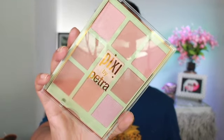For the blush, I'll be reaching for Pixi by Petra. This is their Summer Glow palette, shade Sheer Sunshine. I'll be taking the first 3 shades together as my blush today.